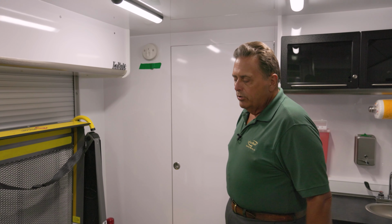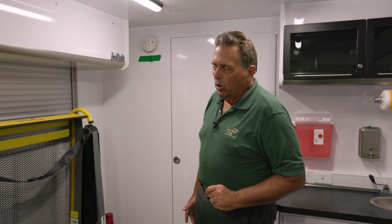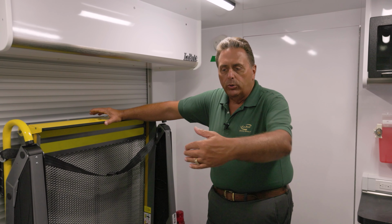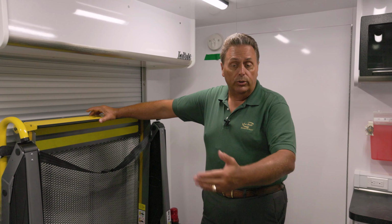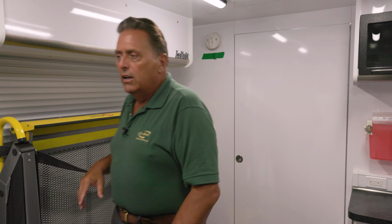The front wall of the coach has a security wall with a locking front door. We do what we call a pass-through, which is where it's completely open between the cab and the coach. We do a solid wall where it's walled off and you cannot pass through to the cab of the coach, or this particular coach has a configuration of the security wall and locking door.